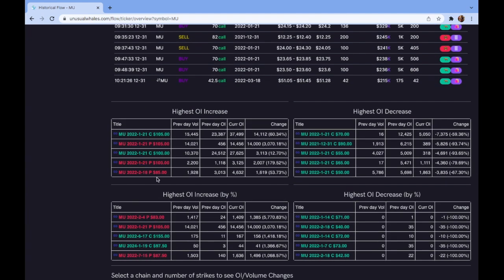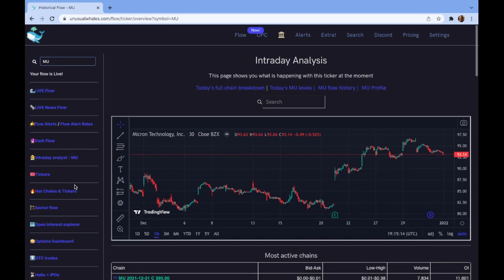Another thing I look at are these OI increases, right? And one thing I noticed here is this OI increase on these 105 calls and even the 100 calls are 60%, 12%. Those are pretty good moves, as well as it looks like these puts here could be used as hedging. Those are pretty bullish puts above levels for 121. So I'm gonna look into MU for sure.